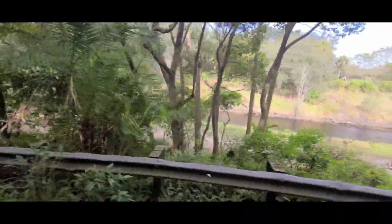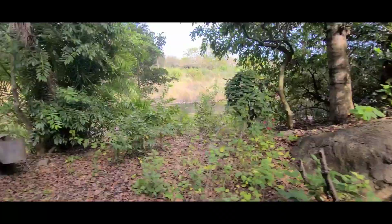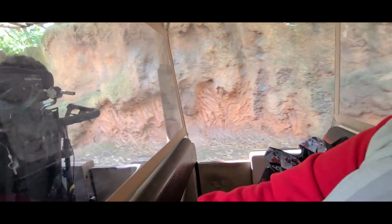Now going to be passing by some red clay on the right hand side. Red clay is a favorite snack for the elephants, as it has very valuable nutrients for them. And it seems as if some elephants were around here recently. If you look on the right, those look like tusk marks. And on the left hand side, I believe these are elephant prints.